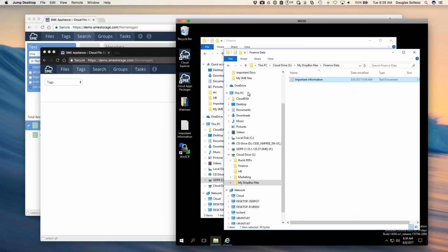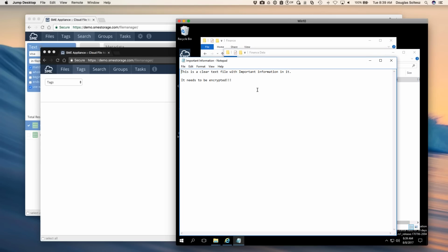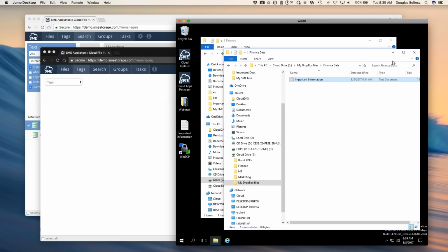And this is one of the main benefits of Storage Made Easy. We're going to give you a single pane of glass across all your storage. And so this could be Dropbox files. It could be Salesforce. It could be SharePoint. It can be Azure or Amazon or Office 365. And so I've put this file into my Dropbox. Again, if I double click it, I can see that it's clear text. Everything opens absolutely perfectly.